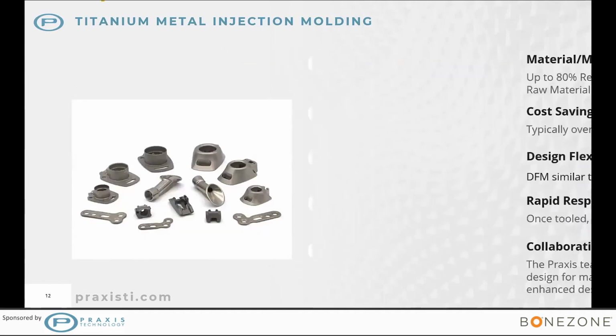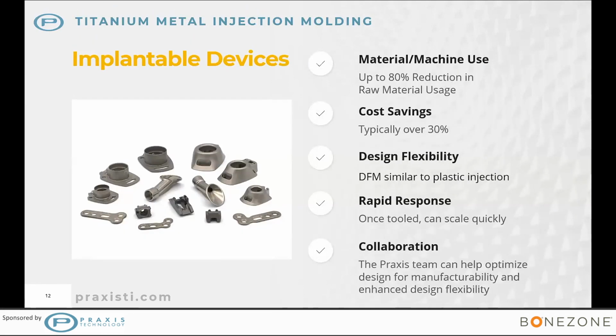So there are a lot of applications out there. We found a lot of success in implantable devices. The combination of reducing the material usage as well as eliminating machining or greatly reducing machining steps can deliver a lot of cost savings, typically over 30%. It can be much higher than that depending on the case. People really like this process because it has much more design flexibility than conventional machining. Your design for manufacturability considerations are more similar to plastic injection molding than machining. And once it's tooled, it can scale rapidly.